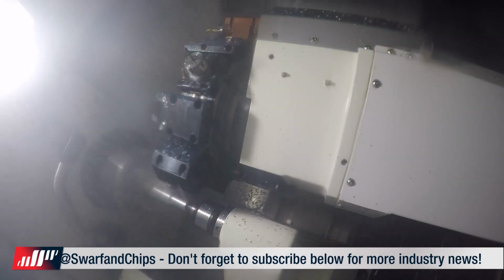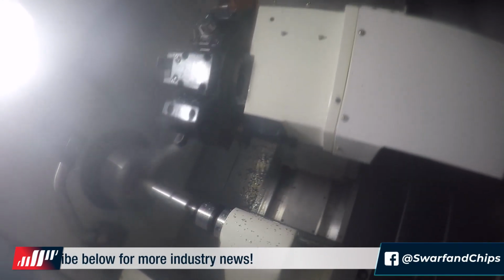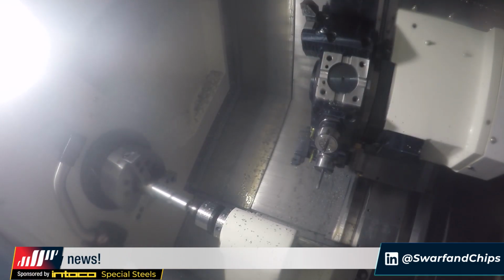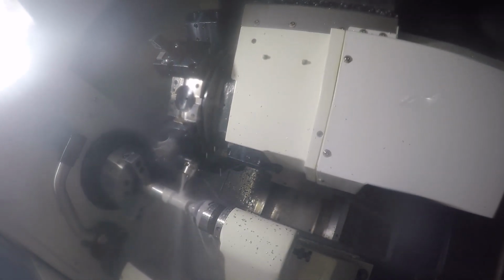But here we have a turret, which is a 12-station turret. It's got 24-point indexing. So if you wanted to you can get a double boring bar holder, a double turning tool holder, which means those 24-point positions means you've got a lot more flexibility in what you do with your turret. That's one aspect. The second one for me is this tailstock.